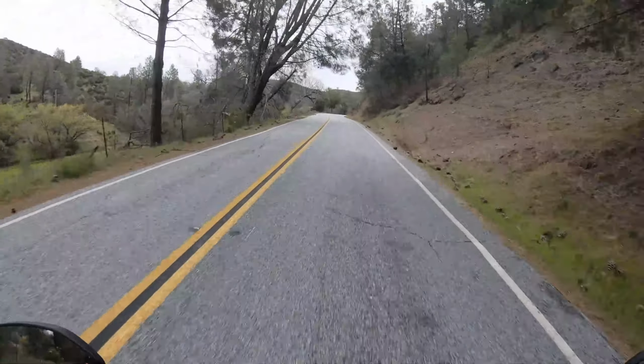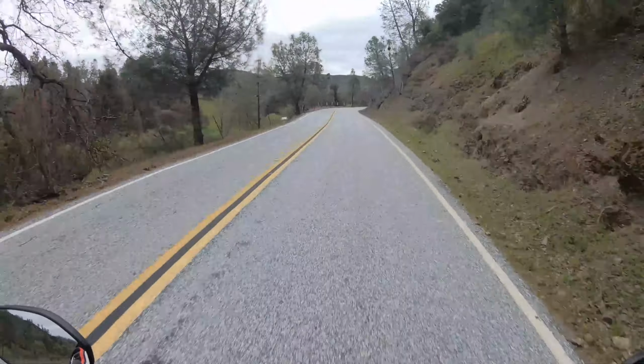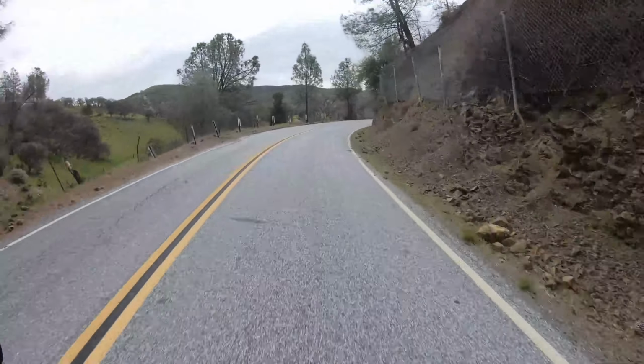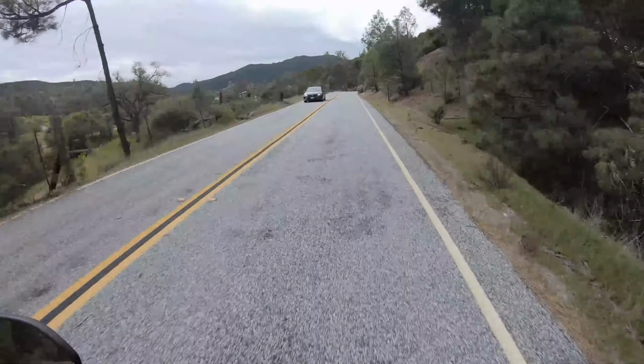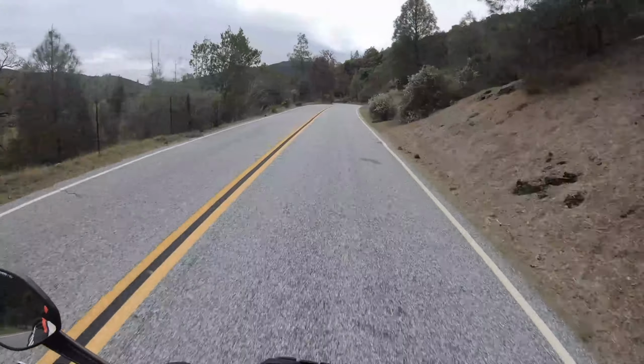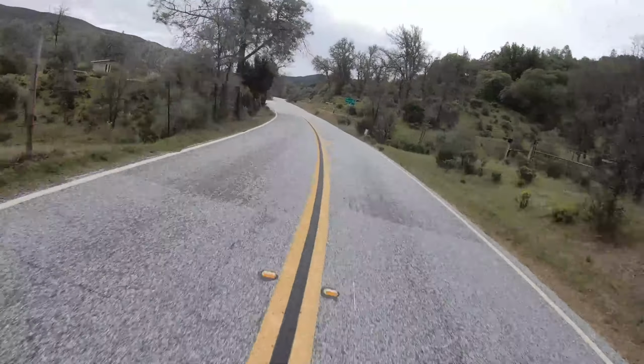This thing is just so easy to ride, but I gotta say, it doesn't have as much oomph and torque as the Panigale V4s. I guess you kind of expect a detuned engine to be a little more tame, a little more rideable for the street. It's kind of what it's made for.